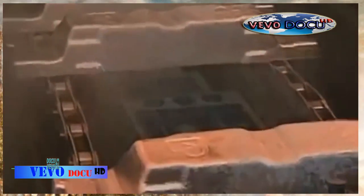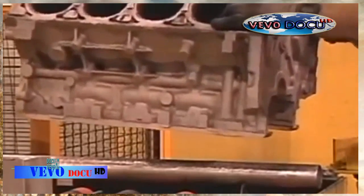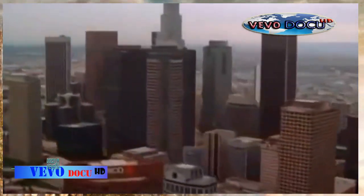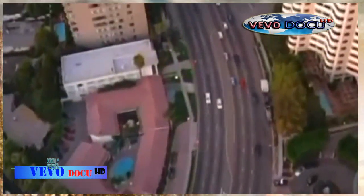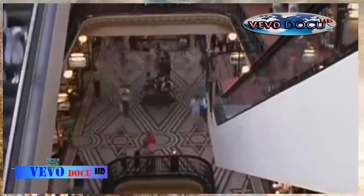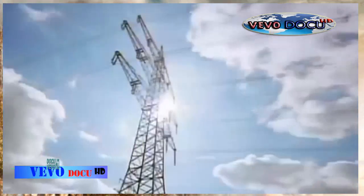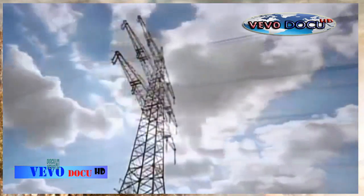There's a good reason the world devours nearly 100,000 tons of aluminum every day. And why the United States alone gobbles 25 billion pounds a year. Modern civilization couldn't survive without it. This strong, lightweight, flexible, rust-proof wonder is everywhere. An integral part of the planes we fly, the cars we drive, the structures of our cities, and the power lines carrying electricity to our homes.